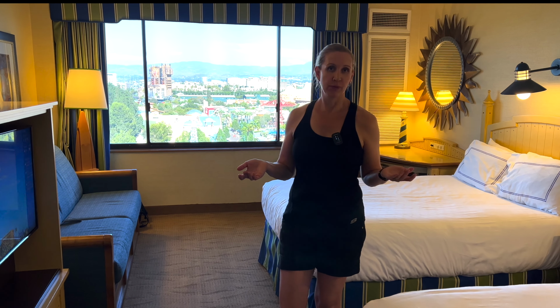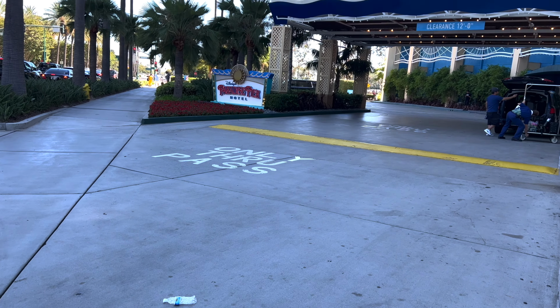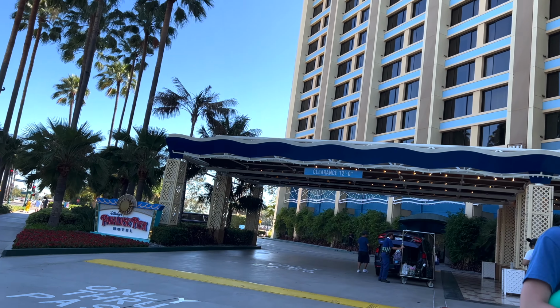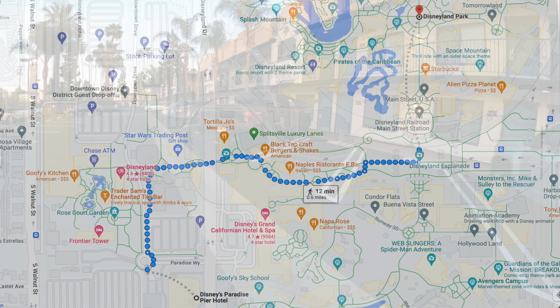Today we're going to be giving you a room tour here at the Paradise Pier Hotel at the Disneyland Resort. The Paradise Pier Hotel is located at 1717 South Disneyland Drive in Anaheim. It is 0.6 of a mile or about a 1 kilometer walk to the Disneyland Resort.